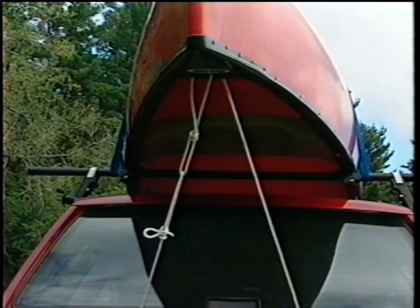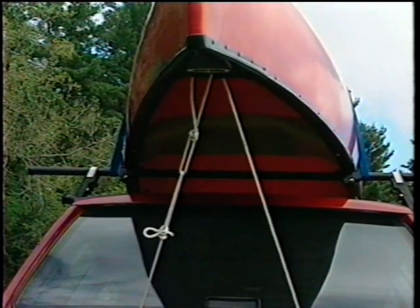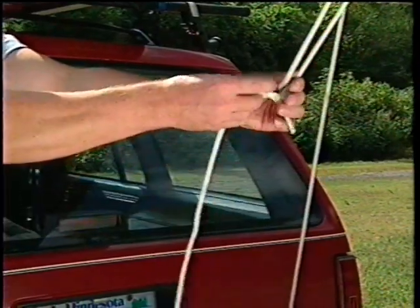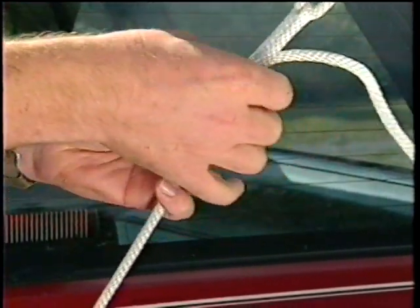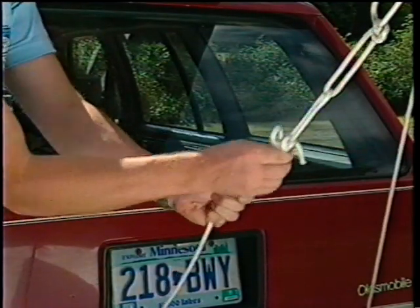Two lines in front and back running to the ends of each bumper keep the canoe from blowing in high winds and provide extra security if the roof ties should fail. A taut line hitch is a good knot for these ropes. The running end loops several times around the other line and then crosses farther up for a final loop. If tightened properly, this sliding knot will hold securely.